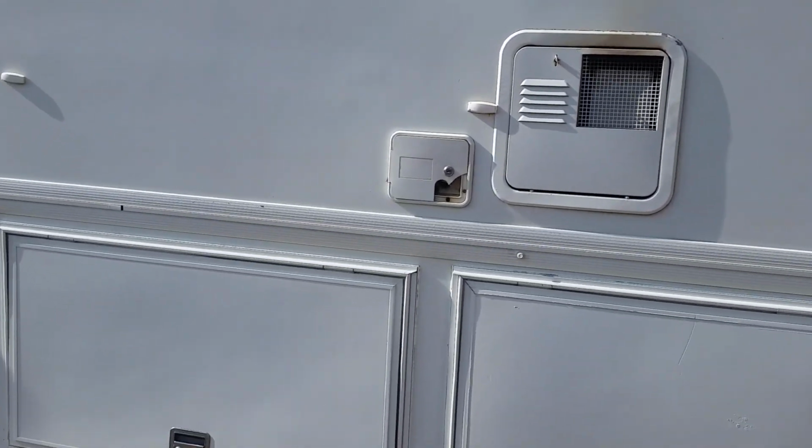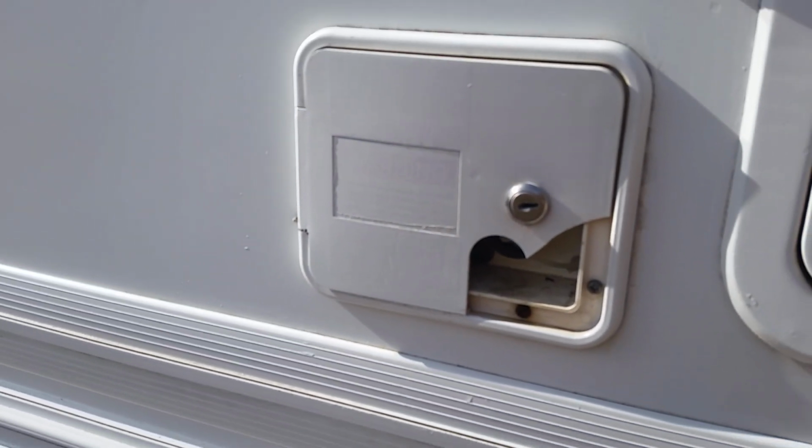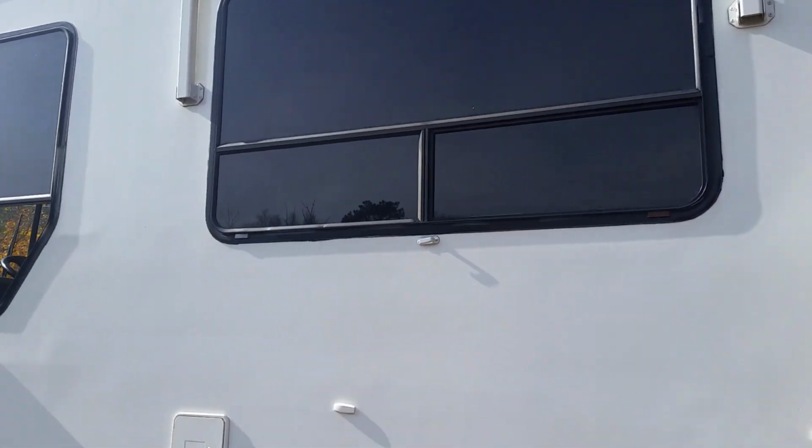This is the only broken thing here. It broke last year in the winter. It froze. Besides that, everything looks pretty official.